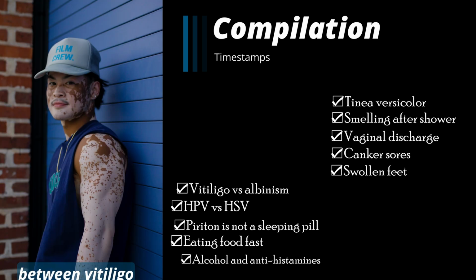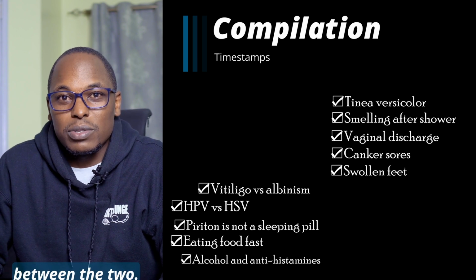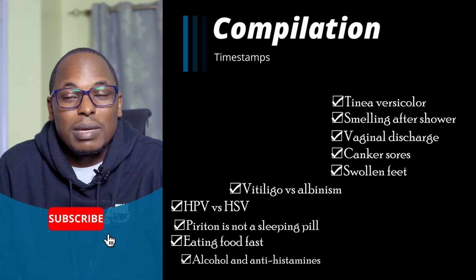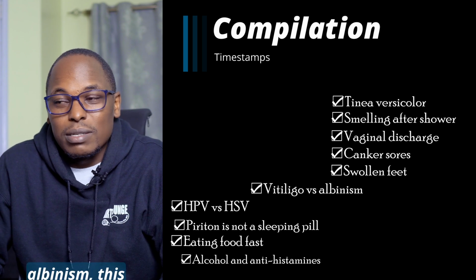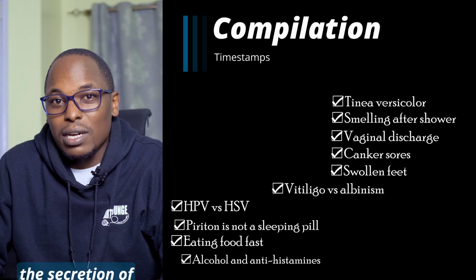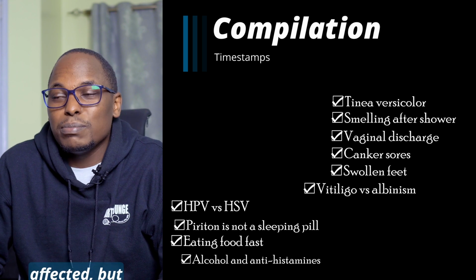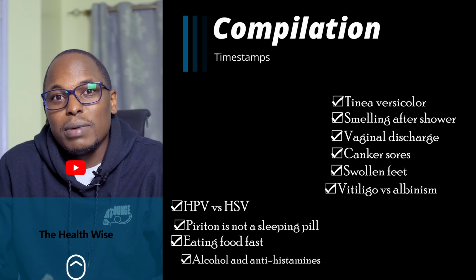There is a difference between vitiligo and albinism. They both affect melanocytes, yes, but there's a big difference between the two. When it comes to vitiligo, this is an autoimmune disorder whereby immune cells fight melanocytes. Melanocytes are responsible for secretion of melanin. Now, when it comes to albinism, this is a genetic error whereby the genes which are responsible for secretion of melanin are not there, so they were not inherited. In albinism, the whole body is affected, but when it comes to vitiligo, you might find that only a few patches are affected by that condition.